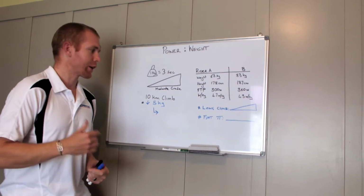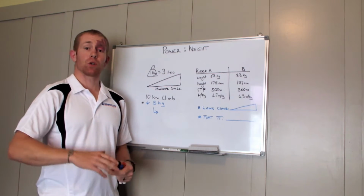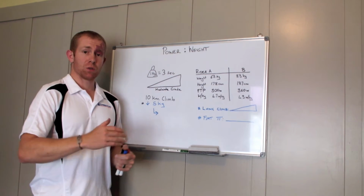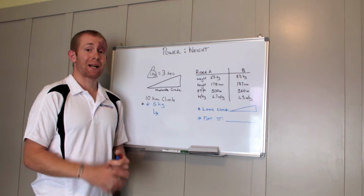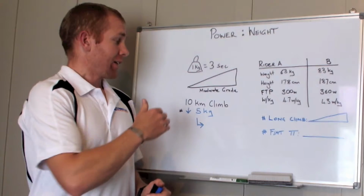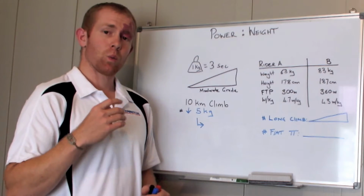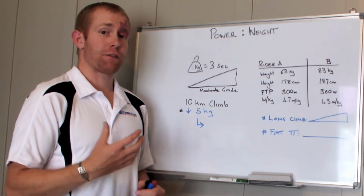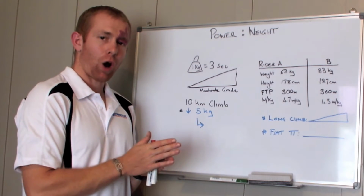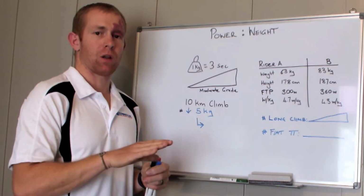Power to weight ratio really comes into play when you're climbing hills. This is because when you're climbing a hill, you're taking your weight up against gravity. You're fighting gravity. And this is a very interesting stat in that every 1 kg of excess fat costs you 3 seconds over 1 kilometre on a moderately graded climb.